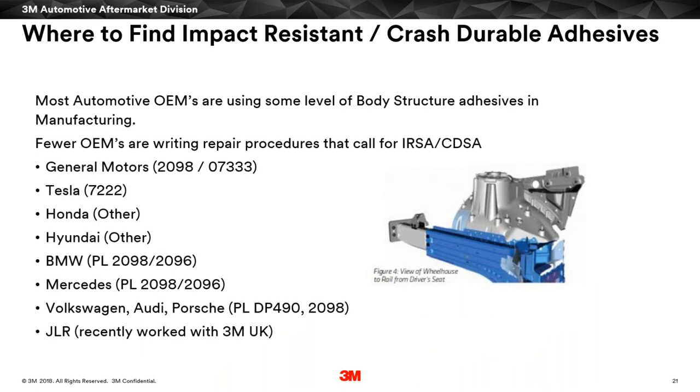And if you look at what OEMs do, I can't think of an OEM today that is not using some kind of structural adhesive in the generation of one of its body in white platforms. So that's very well specified. If you look at the repair procedures for those structures, I think it's definitely playing catch up. I know in the UK we've recently worked with JLR to create a specification for repair, and globally 3M is involved with virtually all the major OEMs to try to work out a suitable repair strategy and specification for repair of these vital structural components. So if you have a need for this or you have any issues with this, please contact us and we can help.